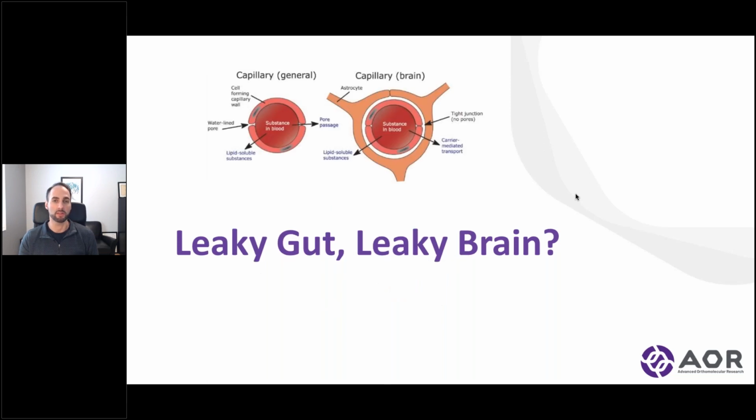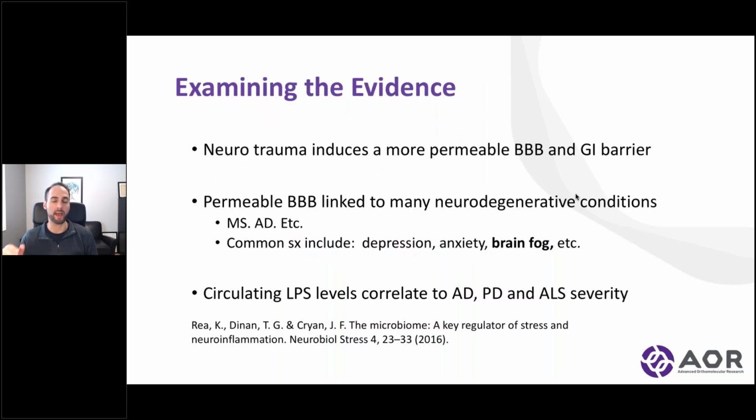Let's look at that. The brain doesn't really want to have anything that is from the peripheral, including immune cells, to get into the brain, because there's a lot of neurosensitive tissues there. If we have a lot of peripheral immune action, cytokines, bacterial markers, a lot of the stuff we find in our bloodstream, you're going to have a much higher increase of inflammation.